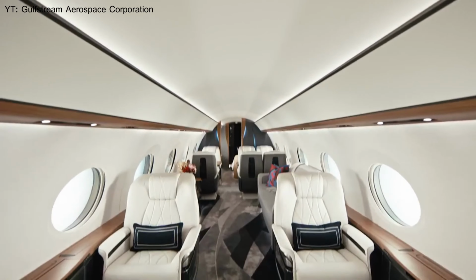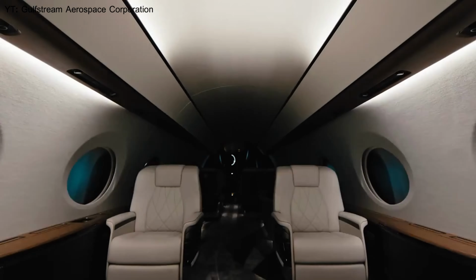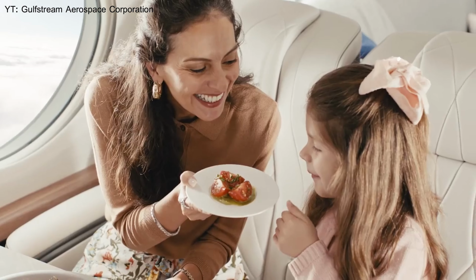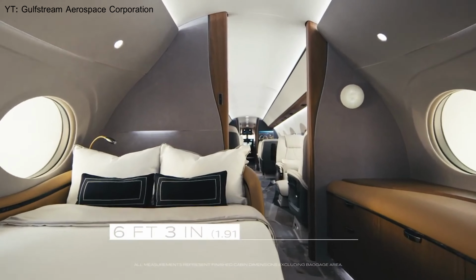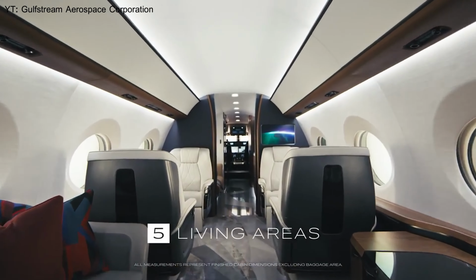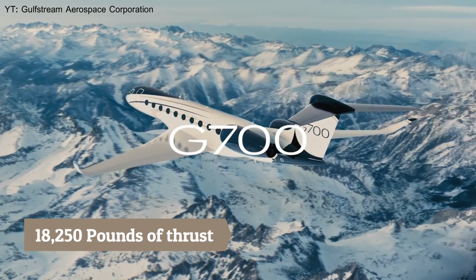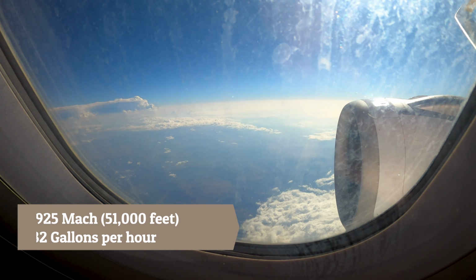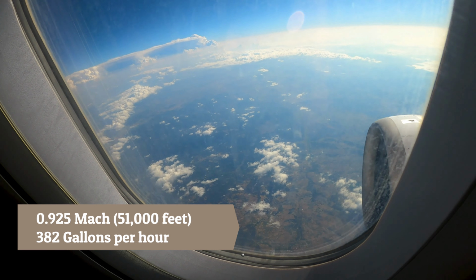The Gulfstream G700 is a large cabin, long-range business jet that is currently in production by Gulfstream Aerospace. The G700 made its maiden flight on November 5th, 2019, and deliveries are due to begin in 2022. It can accommodate up to 19 passengers in a 3-cabin layout. The cabin is over 46 feet long, and the jet has a range of 7,500 nautical miles. The G700 is powered by two Rolls-Royce Pearl 700 engines, which each produce 18,250 pounds of thrust. Thanks to these engines, the G700 has a maximum cruise speed of 0.925 Mach, a ceiling of 51,000 feet, and an average fuel burn of 382 gallons per hour.